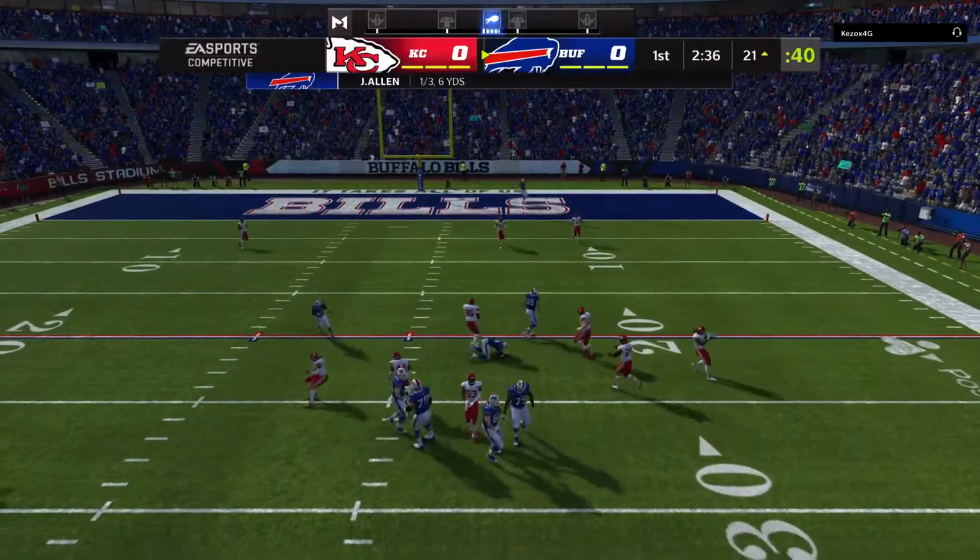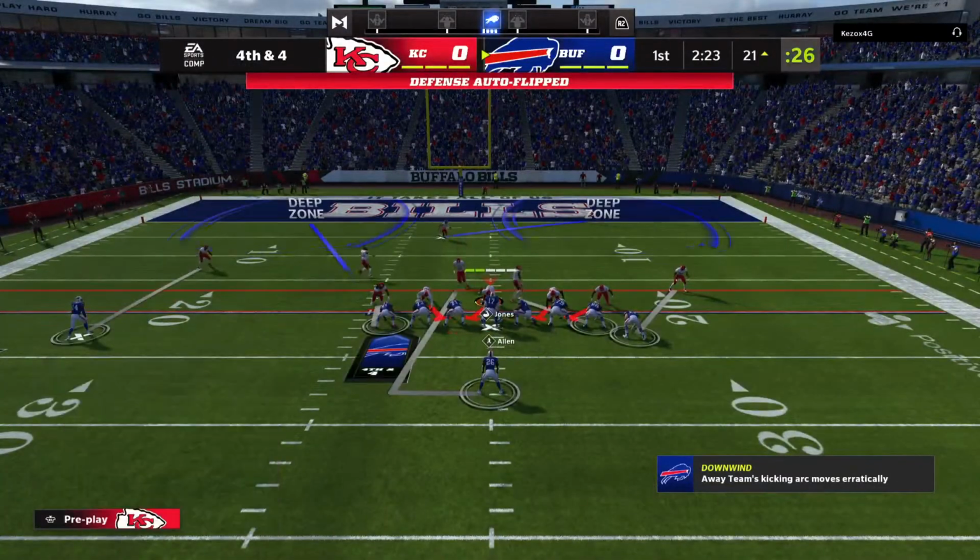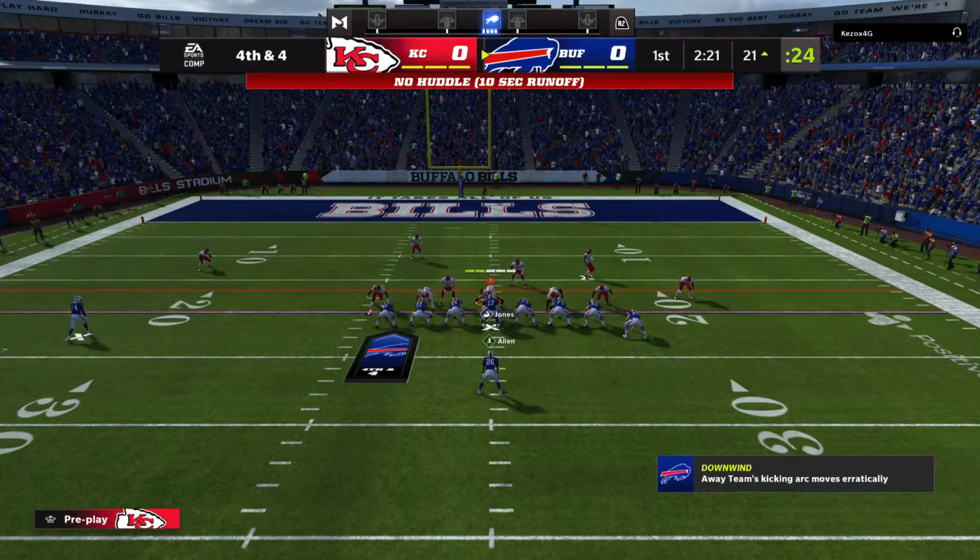Over the middle, and there's a diving catch. And on their first drive, the offense staying out there. They're going to go for it on 4th.